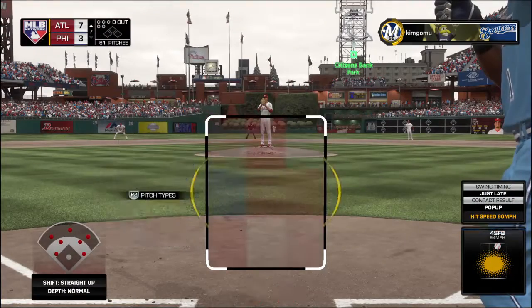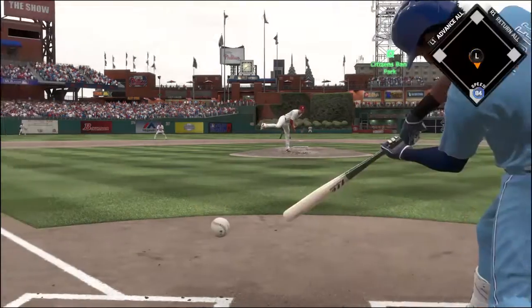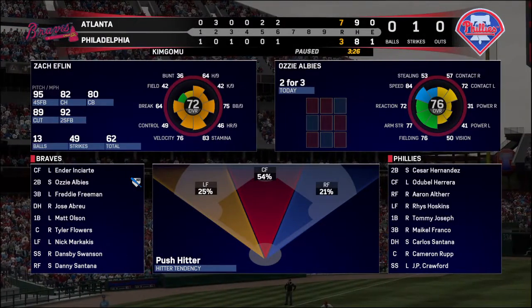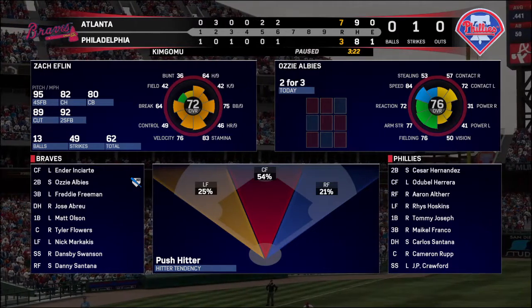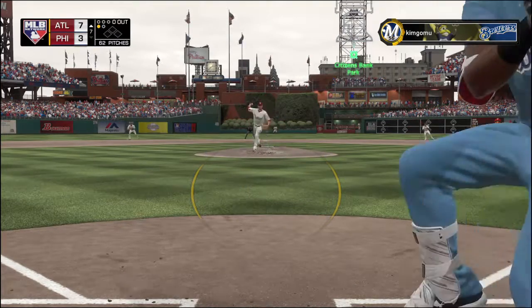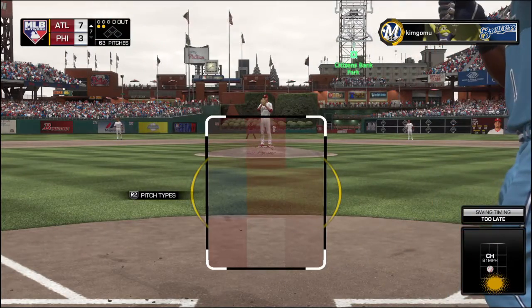Striding in once again, number 1. 2 for 3 with a double on his line so far. Number 1. Chop fouled over towards the coach. Box. Into the windup. Here comes the 0-1. And a great change of pace has him off balance, a swing and a miss.